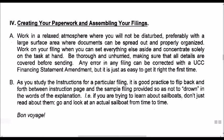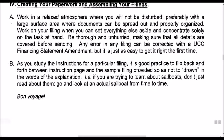A. Work in a relaxed atmosphere where you will not be disturbed, preferably with a large surface area where documents can be spread out and properly organized. Work on your filing when you can, set everything else aside, and concentrate solely on the task at hand. Be thorough and unhurried, making sure that all details are covered before sending. Any error in filing can be corrected with a UCC financing statement amendment, but it is just as easy to get it right the first time.